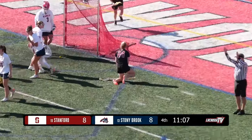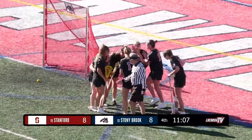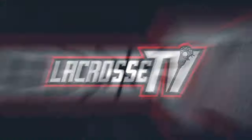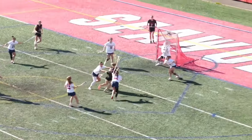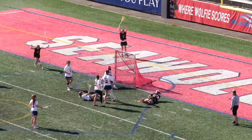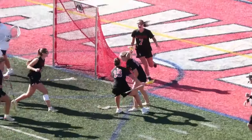Great play to the inside, shoots and scores as she falls over. Great effort to finish despite the pressure from the defense. Two quick goals from Stanford put them back in front. Aaliyah Pawlitzki on the drive. You can see she's fired up about that one, as she should be.